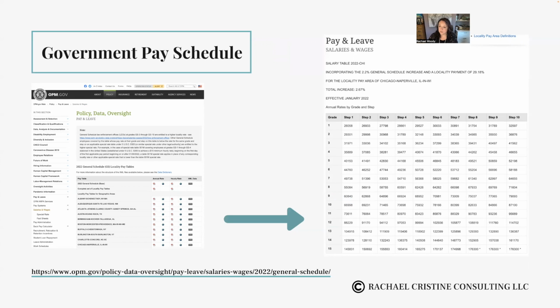These are great tables to reference because at the very least, they give you up-to-date numbers annually. Do keep in mind, it is the federal government, and so the rate at which they pay, for better or worse, could be higher or lower than the market rate. We're going into that area of information very shortly. But at the very least, it's a dependable data point. It is updated regularly, and it is very easy for you to go through and find what your pay should be, in an hourly and an annual rate.